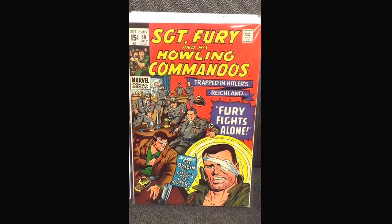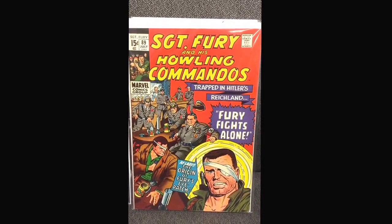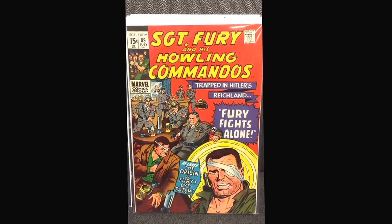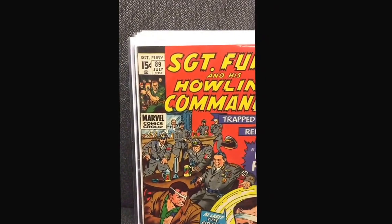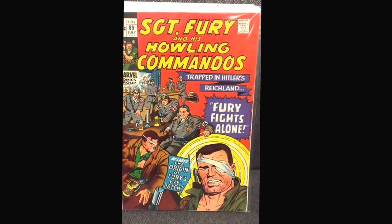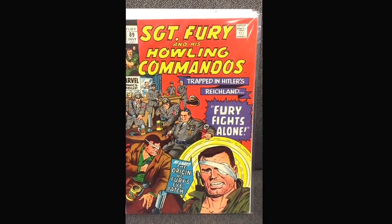It's Sergeant Fury number 89. It's the first time Nick Fury has his eye patch. It's the origin of his eye patch. Nice book, a real nice book. No complaints. Colors still look vibrant on it. You know, I will put this book in a fine to very fine condition.